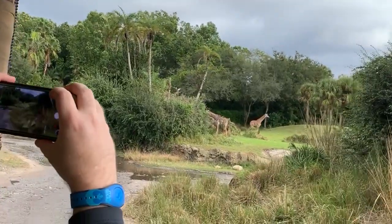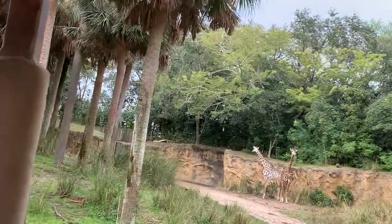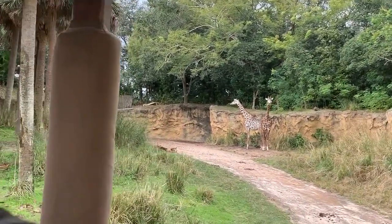Giraffes are the tallest mammals. A baby giraffe, when it's born, is already close to 6 feet tall. An adult can grow anywhere between 16 and 20 feet tall.